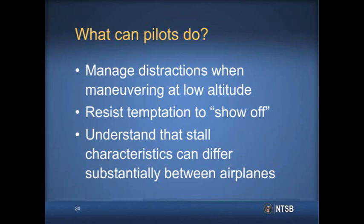This concludes the staff presentation on the safety alert topic. We are prepared to answer your questions at this time.